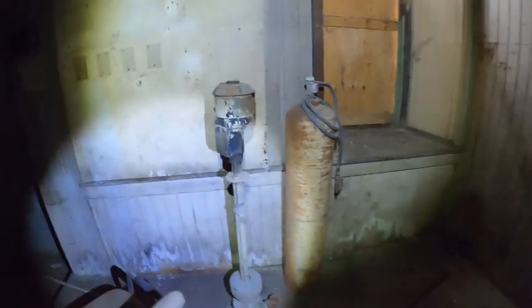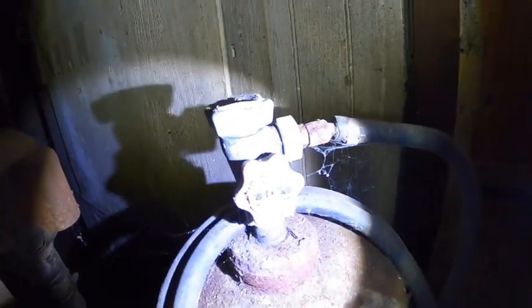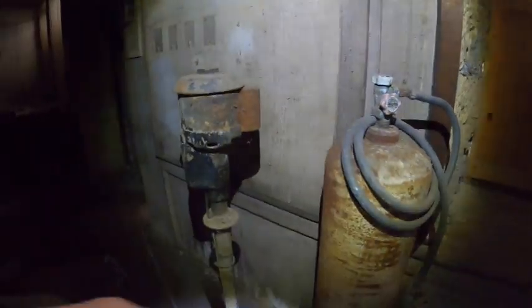All right, we got some stuff in here. Some sump pump here. Deep sump pump. We got a cylinder from something. I don't know if we can see what that is. And this is a ring downwards, so I wonder if at one time this wasn't a pit.